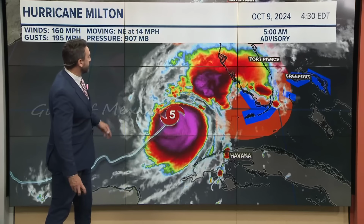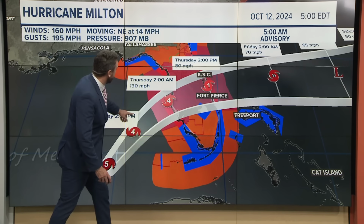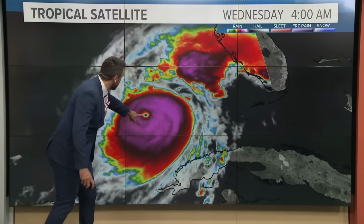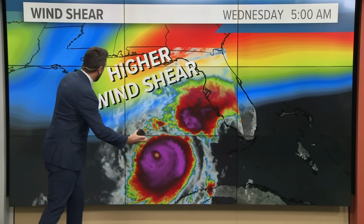This system is gaining steam here and heading towards Florida. The good news is it's going to start to weaken, but it's still going to be a powerful storm as it heads into or just south of Tampa Bay. Forecast now has it as a Cat 4 at landfall, and that landfall happens later today into tonight. Look at the eye wall over the last 12 hours or so. Very well defined. It's about 6 miles wide. Hurricane force winds extend outward almost 100 miles from this.